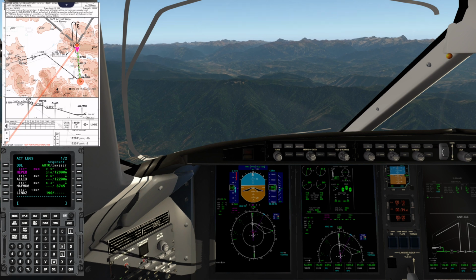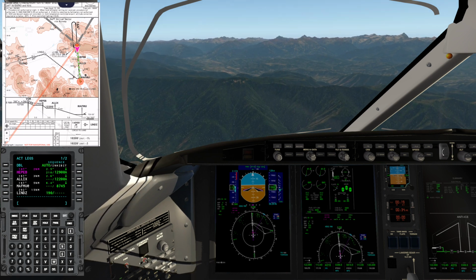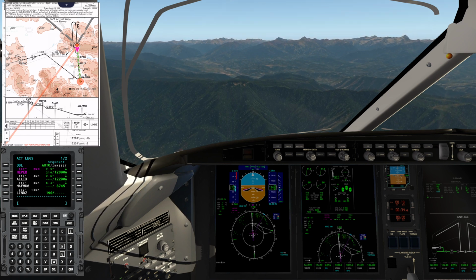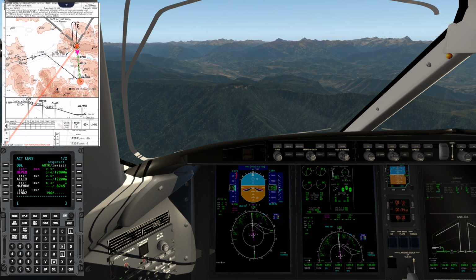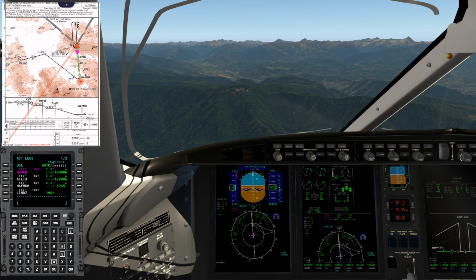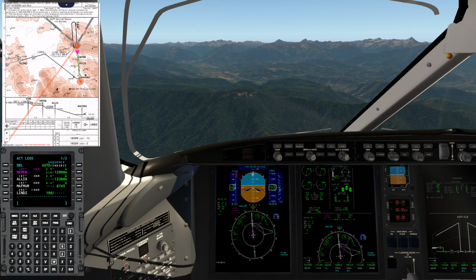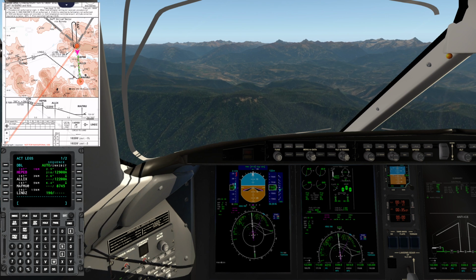It's a huge danger of overspeeding this. So we need to be above 12.9. It's not going to be a problem. So the main problem's speed here, and then it'll be 12.2. So let's put that in now. And our missed approach point will be 10,200.